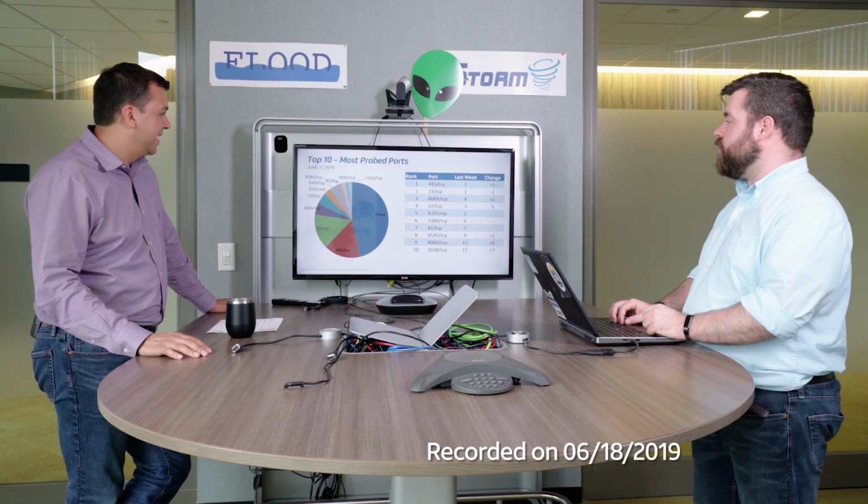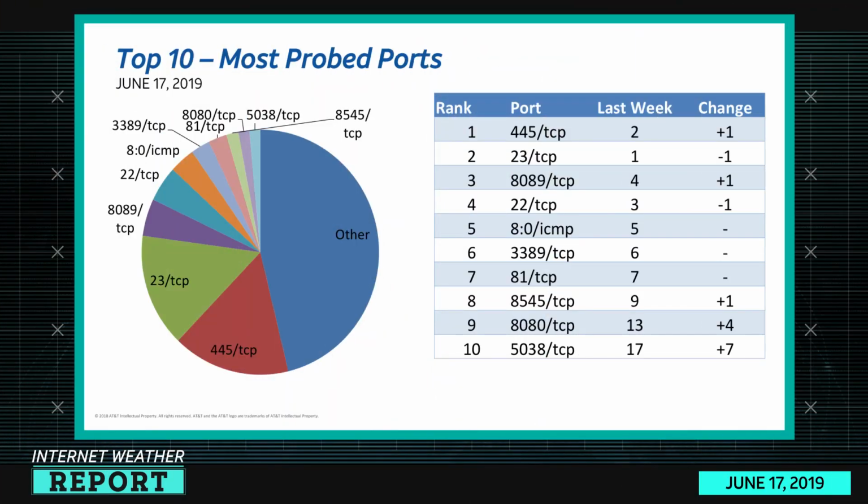Take a look at the internet weather for the past week. These are the top 10 most probed ports. First place is 445 TCP, that's SMB. We've been seeing that at least in the top 2 or 3 for the longest time. 23 TCP is in second place, which is Telnet.